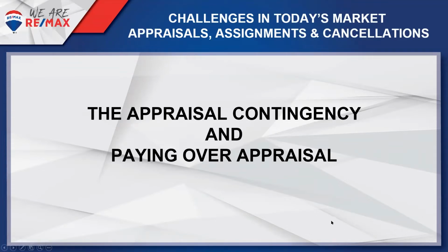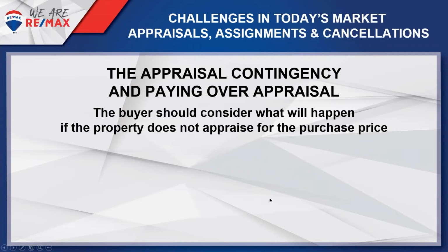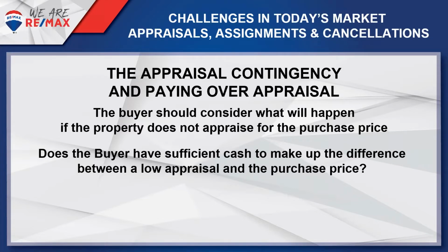You'll see what I mean in a moment. Okay. So the appraisal contingency and paying over appraisal, the buyer should consider what will happen if the property doesn't appraise for the purchase price, because if they're going to be removing their contingency or agreeing to pay over appraisal, they're not going to be able to borrow that money if they're getting a loan. They're going to have to make up that difference in cash.